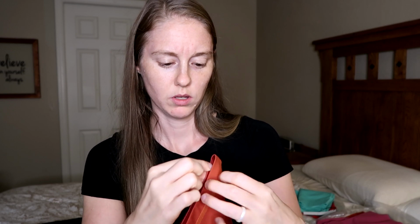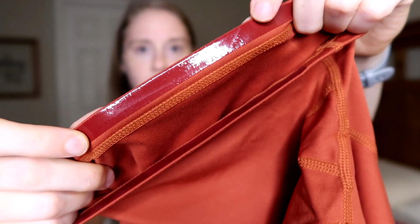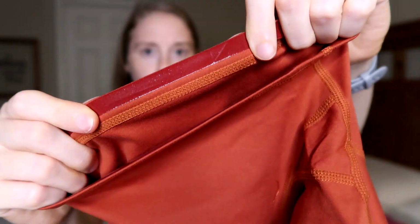There's no style, but what I want to point out to you in the leg part is it has this silicone no slip, should not ride up your booty stripping. So hopefully that's the case. I will have to try them out and I'll let you guys know once I try these on.